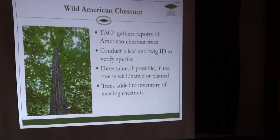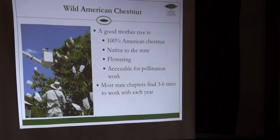And so we're always trying to increase our inventory of American chestnut trees. If you find something that you think is a chestnut, we have a tree locator form online with some ID materials. I conduct leaf ID, there's a few other folks that will conduct leaf and twig ID. We're always happy to gather those reports and increase our inventory. And from those reports, we're often looking for sort of the needle in the haystack, a good mother tree.